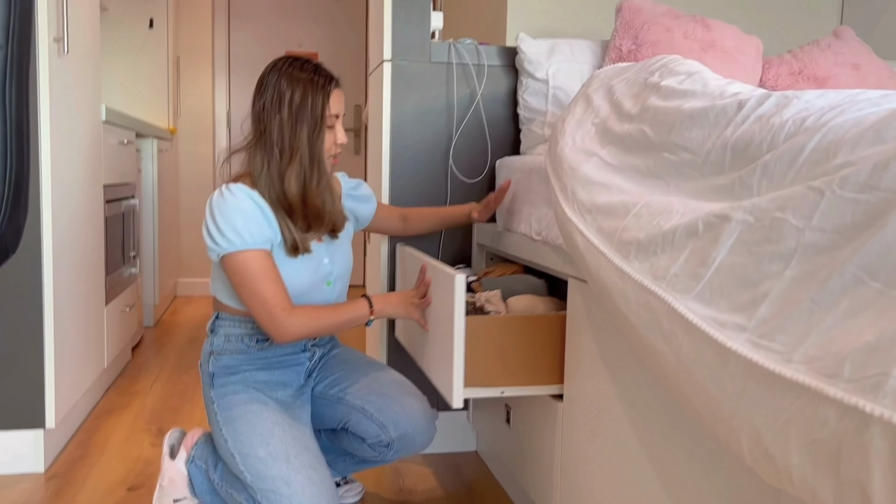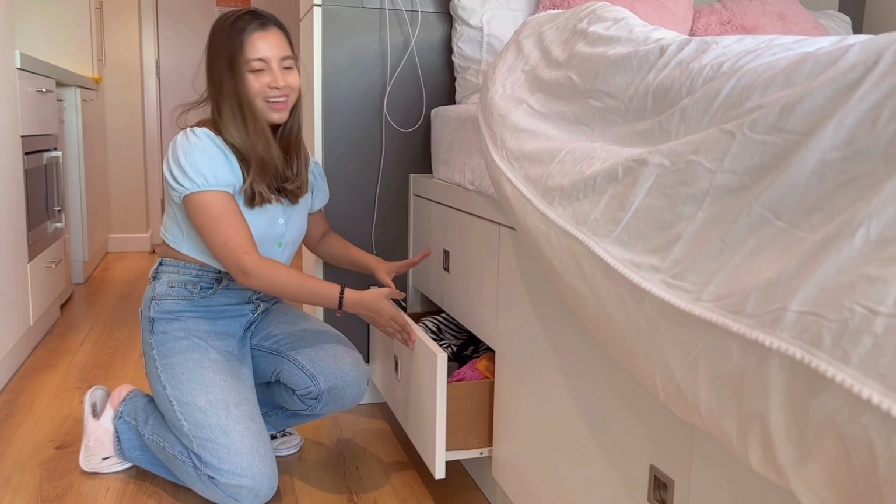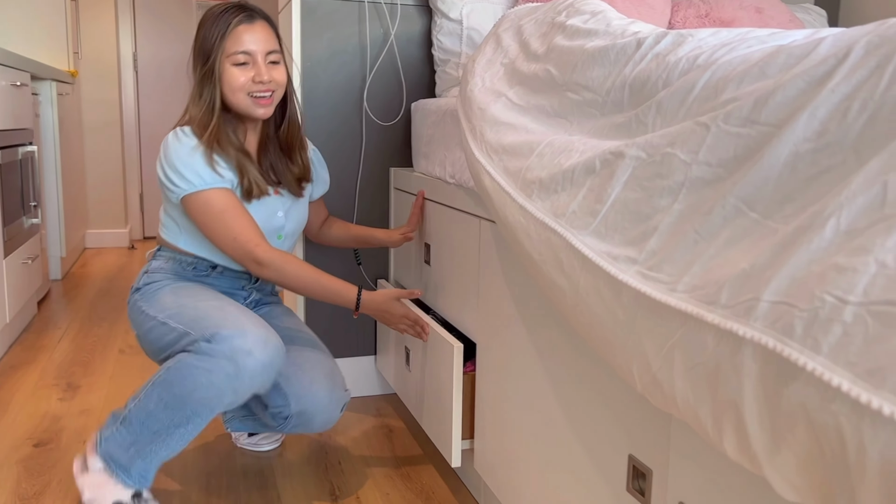So underneath the bed, it's where all my clothes are. So here are my clothes and my more clothes. And again, I have this huge storage area underneath the bed. So yeah, this is again where all my clothes are, but it's really messy, so I'm not gonna show it.